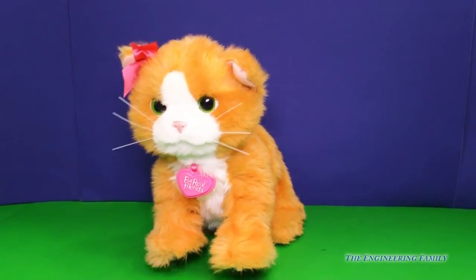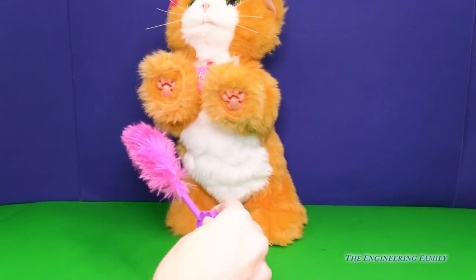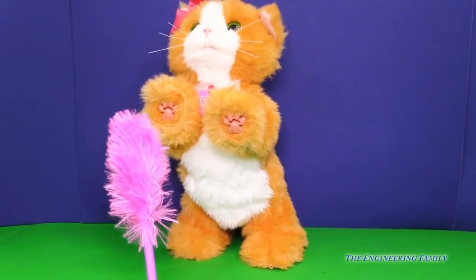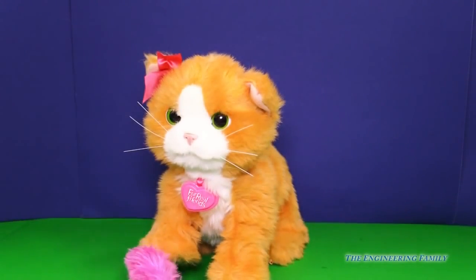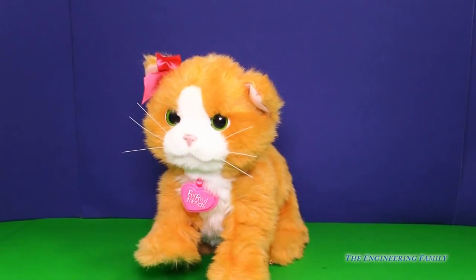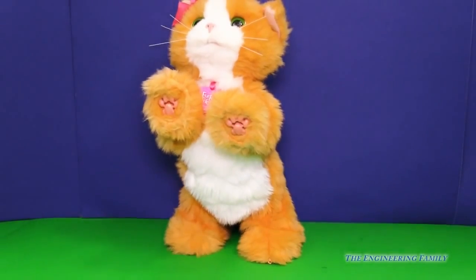So she comes with a wand. Look at her play. She comes with a wand here, and we can play with her. And she goes up, and she goes down. And she just loves to purr and play. Look at that. Hi. Tiki, tiki, tiki, do. And now what we can do is we can squeeze her paw. And she'll do more, too.